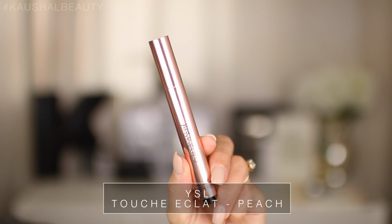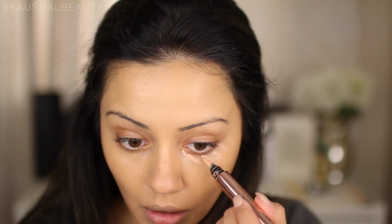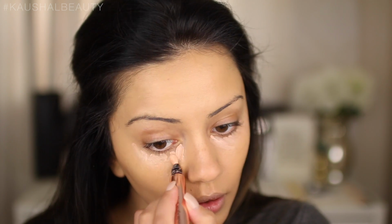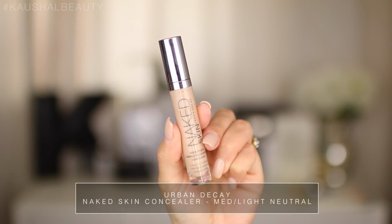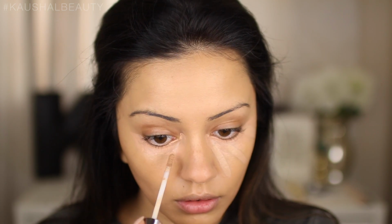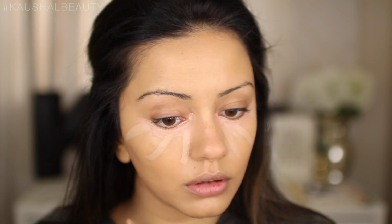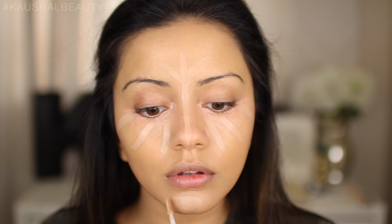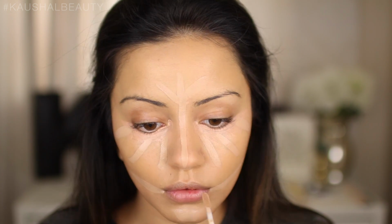Now I'm going to correct my under eyes. I'm using the YSL Latent Touche ECLAT Peach Corrector, and I'm putting a little bit of that underneath my eyes, where I have darkness. Then I'm taking my Naked Skin Concealer and I'm drawing 3 lines underneath it to conceal and brighten that area, and then the usual areas, so the bridge of my nose, my forehead, my chin, around my mouth, and Cupid's bow.